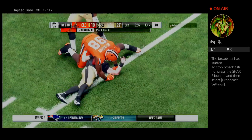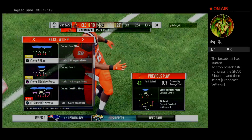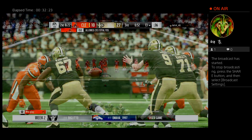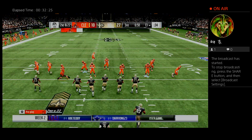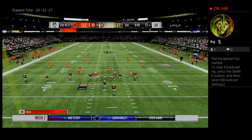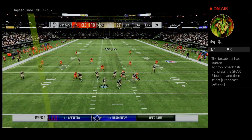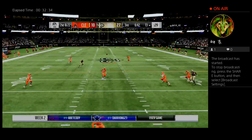And he can't find anywhere to go with it, and he goes down. Sheldon Richardson. Never giving up. He's able to keep working and get him for a loss of 12. That huge loss on the sack makes this job much more difficult. It's now 2nd down and 22 yards to go.